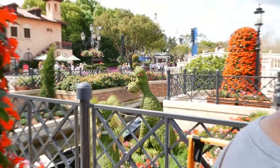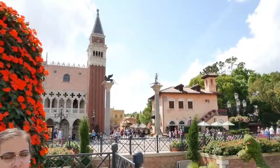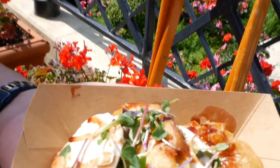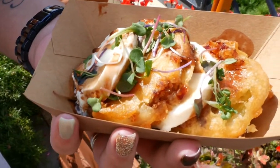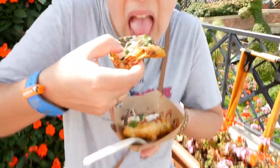Flower and garden. Flowers? Gardens. We're over here in Italy. We've got us a little dish, looks like. Fried green tomatoes. Fried green tomatoes with a little bit of that mozzarella. Oh man, that looks pretty darn good. All right, we're going in. American style.